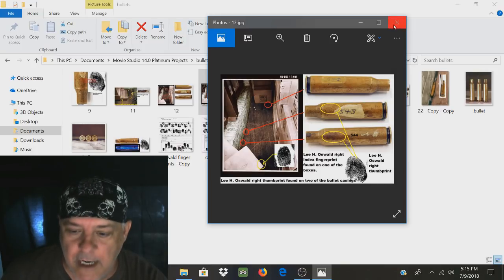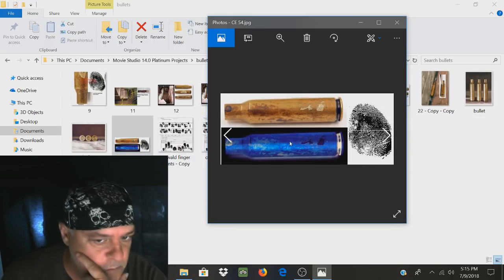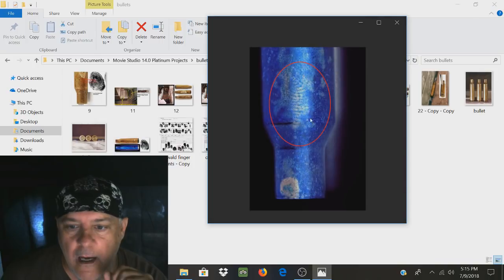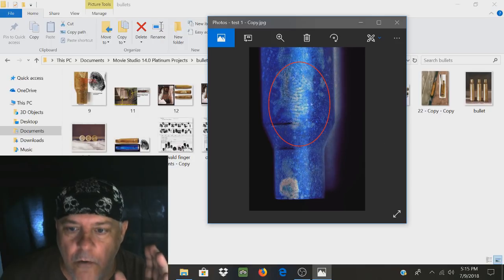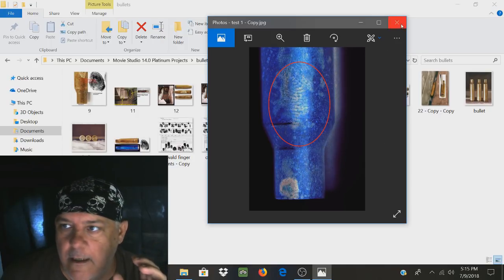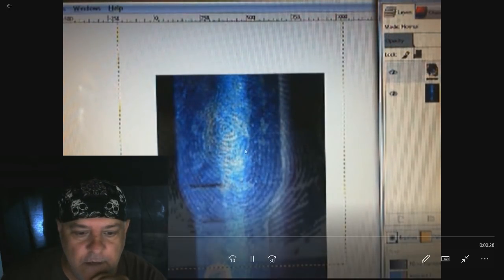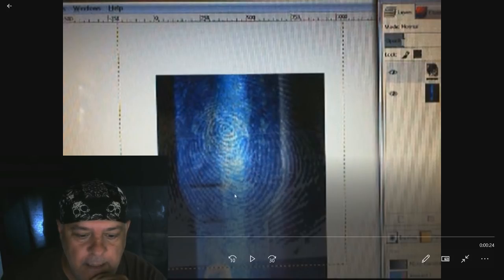So now I have more information. Oswald's thumbprint is on one of these bullet casings, as you see right here. I overlaid this on the bullet casing to show the outline of the fingerprint. As I pointed out, I made a video on this. We overlaid Oswald's fingerprint over the bullet casing. We're going to stop right here. See how all this is lining up with the print on the bullet? All of this right here is lining up with Oswald's thumbprint.